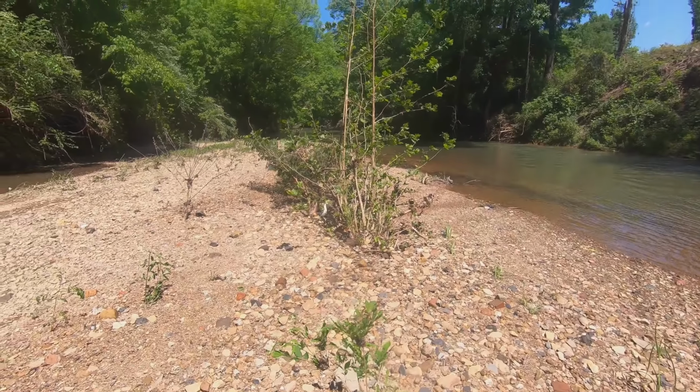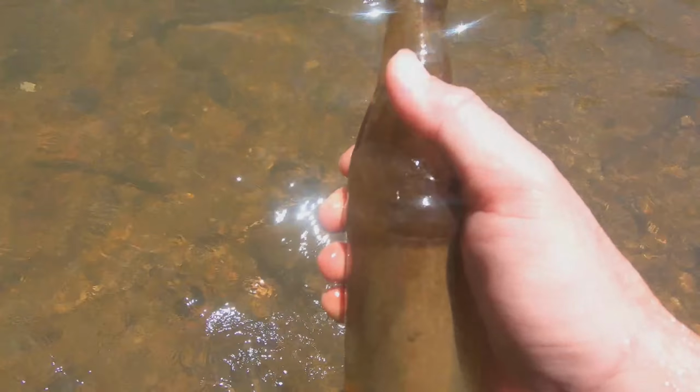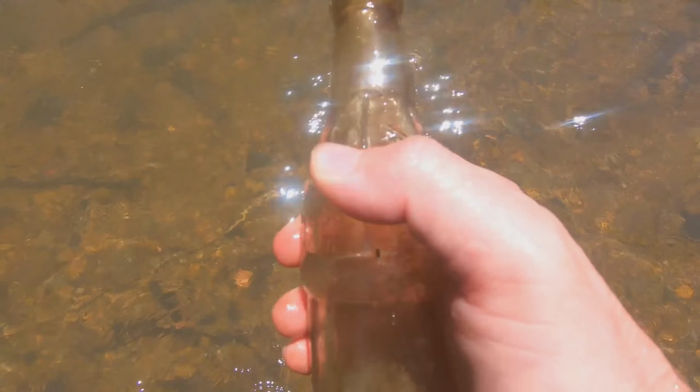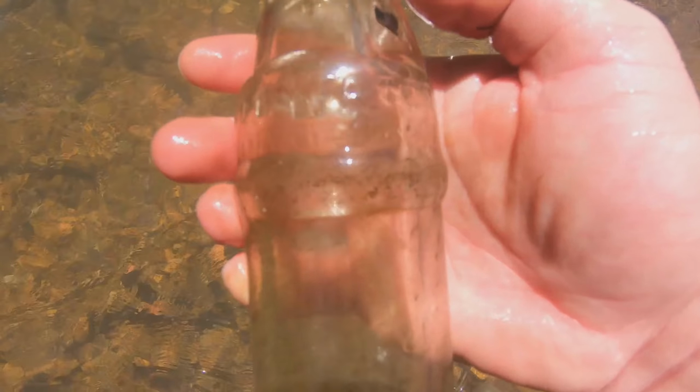So let's go. Let's see what we can find. There's gotta be something here. All right, let's see our first bottle of the day right here. Can't tell what it is yet. Let's see together. Heck yeah, that's a soda water from Jasper, Alabama. That's a heck of a way to start the day. You can see the stars embossed around it. That's a good sign. Nice Jasper bottle.